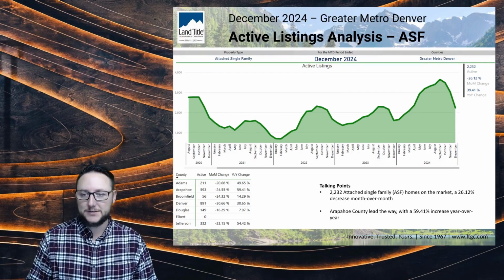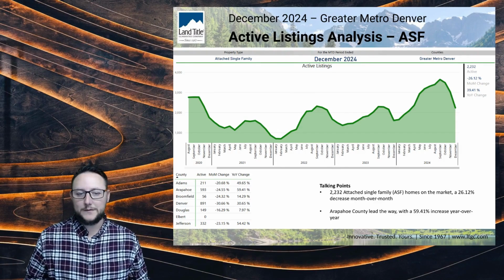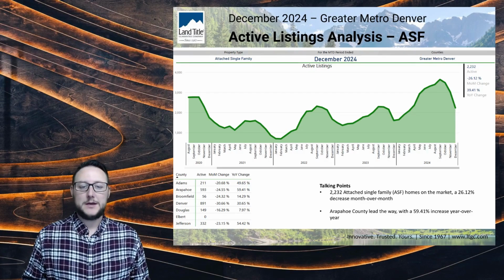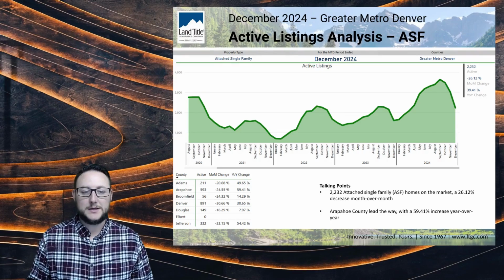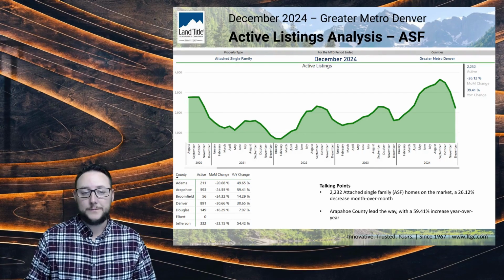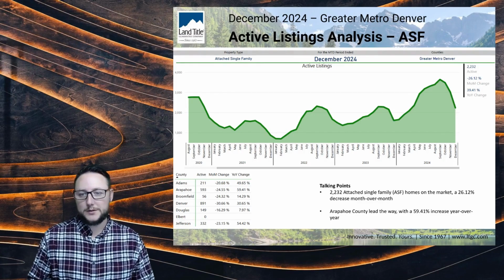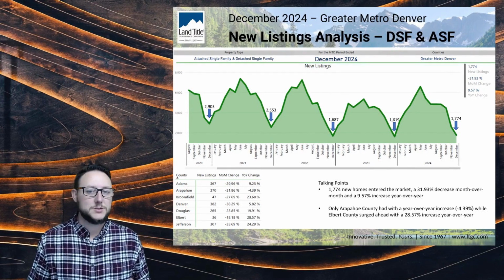But if you look at it on the attached front, we have 40% more inventory. So way more inventory than we have in the detached market, prospectively, right? And most of it's coming from Adams and Arapahoe and some into Denver, but Jefferson as well, 50% or so more. Now, if you look at Douglas or Broomfield County, quite a bit less there, but it really depends submarket to submarket.